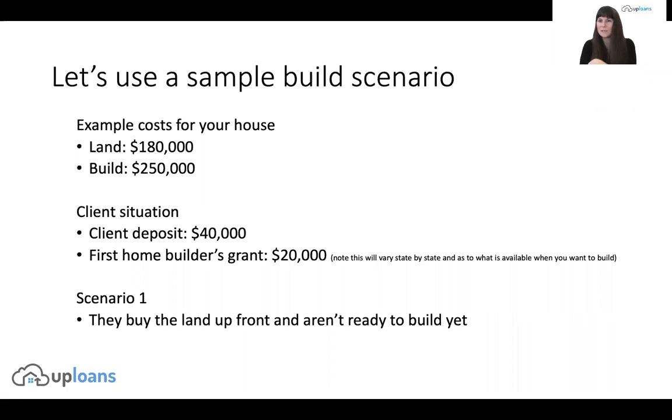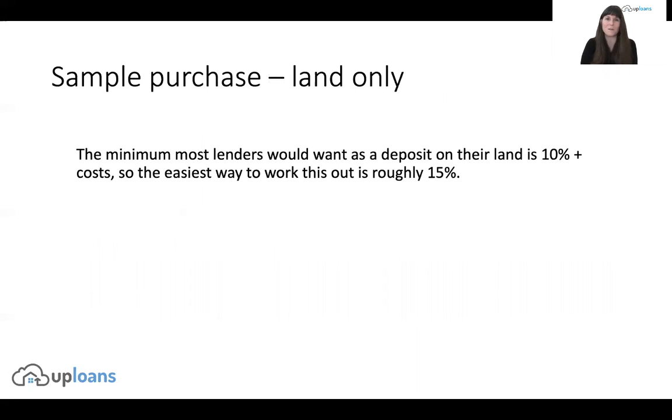Obviously, any grant funds for building are not going to be available until you're actually building. You don't get to use them for the land. So that's a really important point to remember as well. So first of all, we're just purchasing the land. And if you remember back, our land cost $180,000.